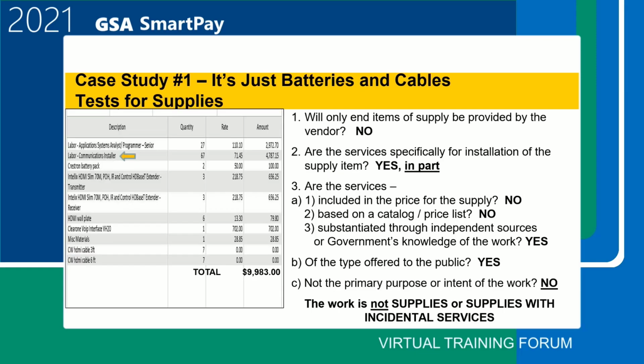In this case, the work can be separated clearly between the services and supplies needed. It is not so merged or fragmented that a distinction cannot be made. Could the services be considered incidental to the supply purchase? Well, the amount of the services alone does not indicate the type of purchase. In this case, the labor is separately priced and appears to be of the type generally offered to the public. However, the requester indicated that the work is meant to provide a solution to ongoing issues with multi-channel signal relays, or our primary purpose and intent of the purchase.